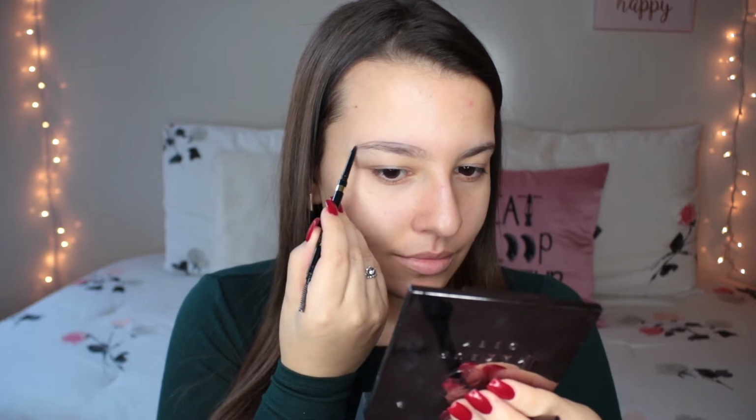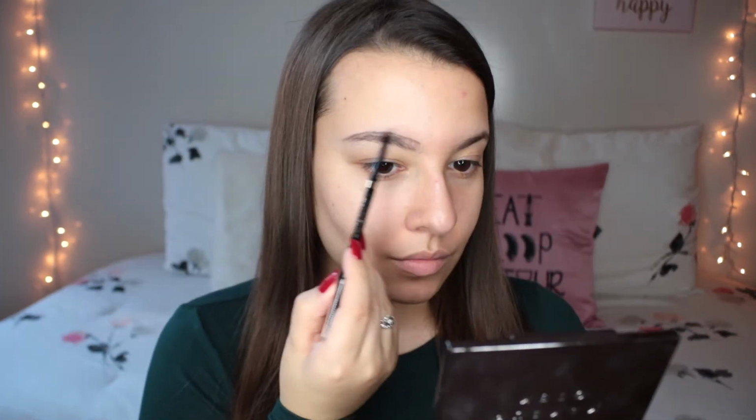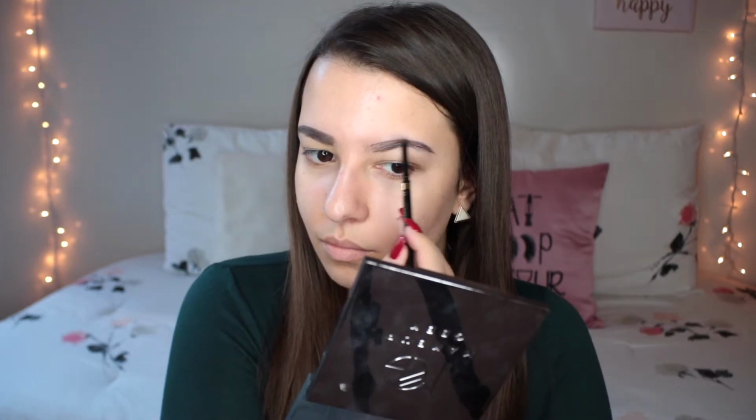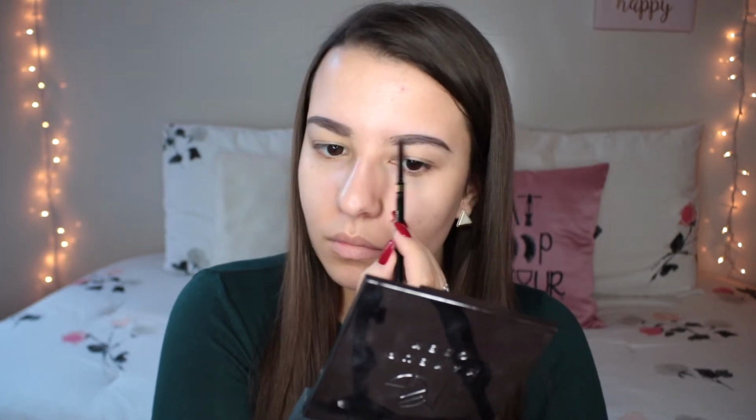So first I'm starting off by using my L'Oreal Brow Stylist Definer. This is a really great alternative to the Anastasia Brow Wiz. As you can see, I was using a little bit of an old one and it wasn't working out the best, so I decided to pop open a new one. This can be found for $7.99 to $9.99 depending on where you get it from.